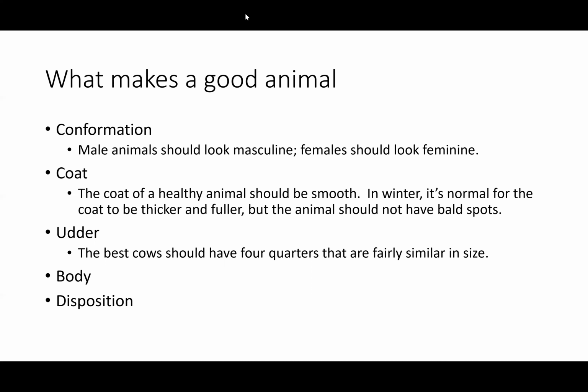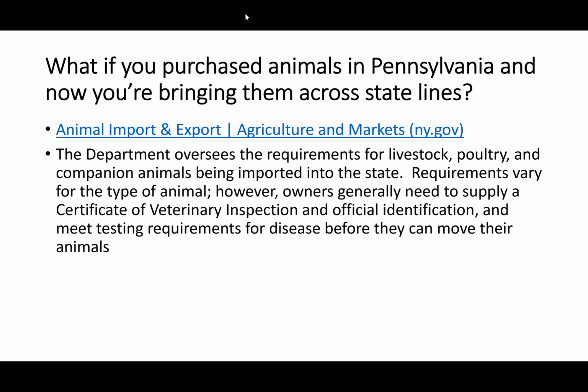If you're looking for a dairy animal, you want to take a peek at their udder to make sure that, for a cow, all four quadrants look okay. You don't have any dead udders, things like that. And of course, body and disposition is something that can make a good animal. Because you'll be with these animals all the time, you generally don't want a crazy cow or a crazy goat. That can get hairy.